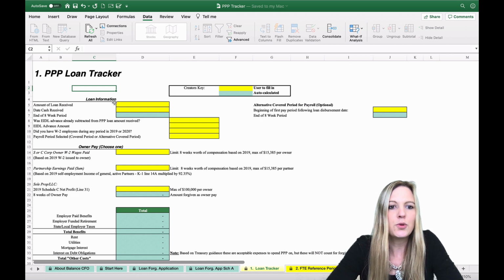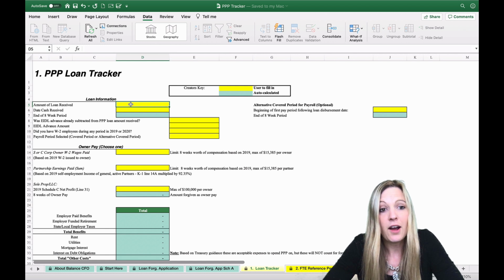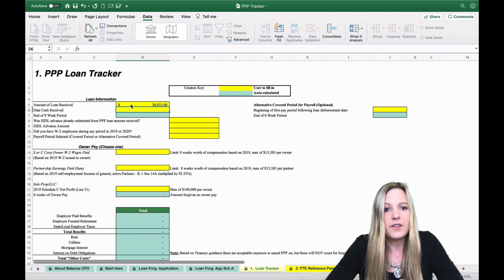So let's go through this real quick. Let's actually act like we're filling this out. So the amount of the loan received. Let's say, I'm just going to say you're a sole proprietor. You got the max amount of the loan. So maybe you made $100,000 or over on your Schedule C net profit. And so we're going to put in the total amount. So maybe you got the $2,833, which would have been the max amount of the loan you could have gotten.